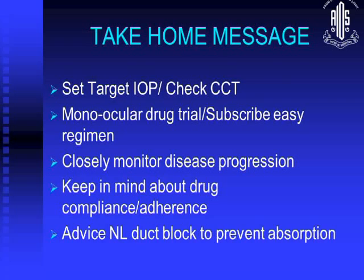The surgery is not simple, and surgery is not without complication. So my suggestion, or the one message I want to give, is that you have to be very careful in seeing whether the disease is progressing or not, and you have to be careful in deciding the surgery. Keep in mind drug compliance and adherence, because this is very difficult, and you can see it yourself. It is not easy to use drugs which can cause side effects for a disease which does not have symptoms at all. Lastly, which I always tell the patient, is to block the nasolacrimal duct, and this is to prevent systemic absorption, and also the absorption of the drug into the eye is much better.